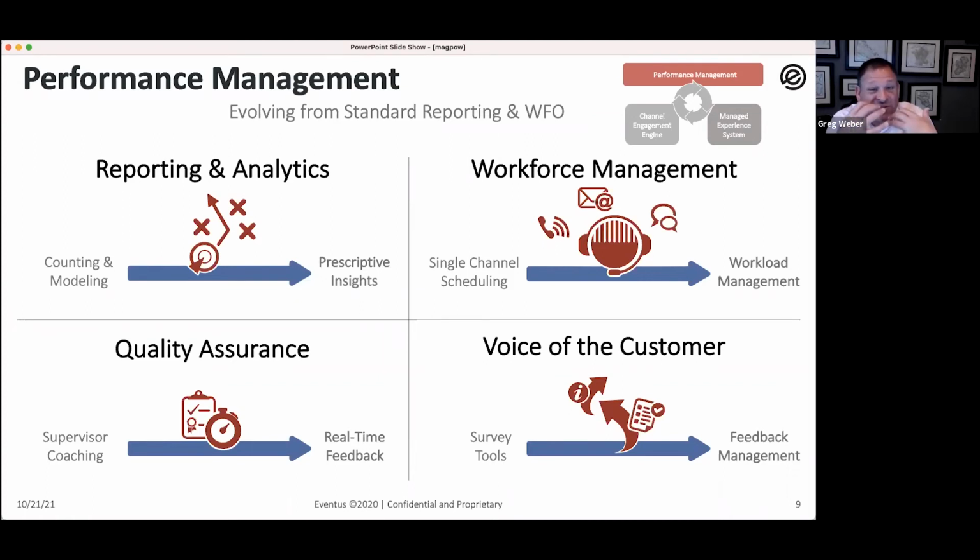And then, of course, the voice of the customer is critical also. You can do all the analytics you want on how the interaction went, but we also do need to survey our customers. And we used to deal with survey tools: press 1 if you're willing to take a voice survey, and press 1 to 5 on some experiences. But we're now evolving into feedback management, which means that we're able to ask different types of questions based on the outcomes of the conversations, and then integrate that highly with how they felt those interactions went along their journey.